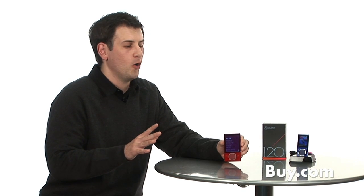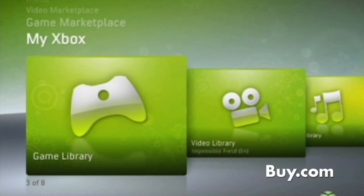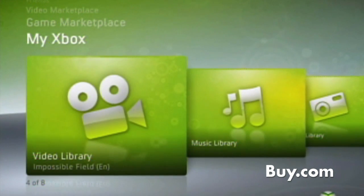So Farouk, those are great features to add to your music experience, but I also know that there's another really cool way that you can enjoy your Zune and your music. Can you talk about that? Absolutely. You're probably talking about the Xbox 360. Yep. So for users who have an Xbox 360 in their home, they can connect their Zune to their Xbox 360 by plugging it into the front.